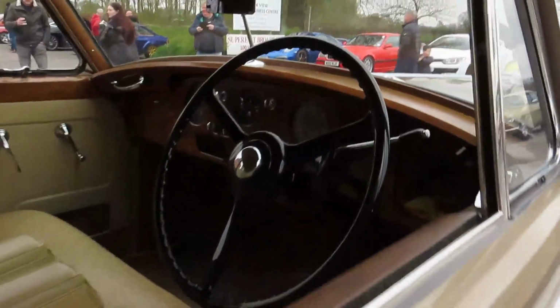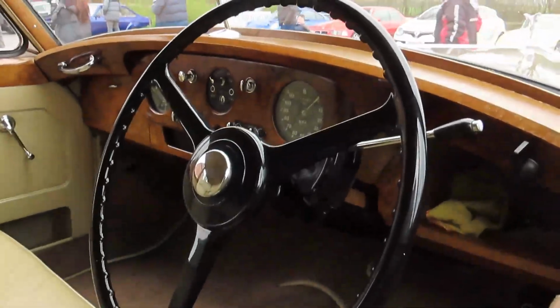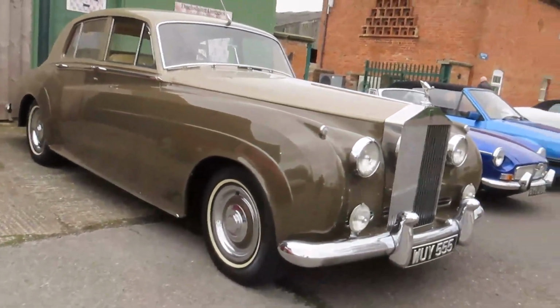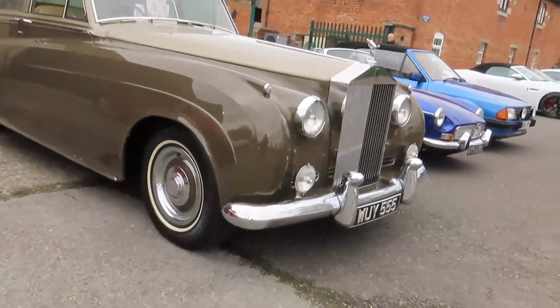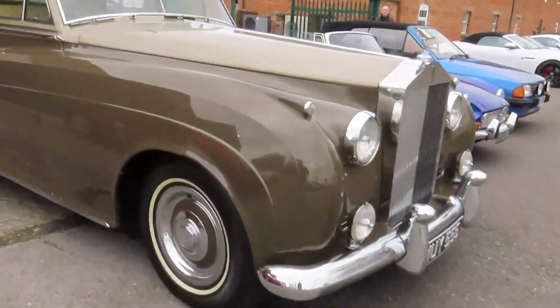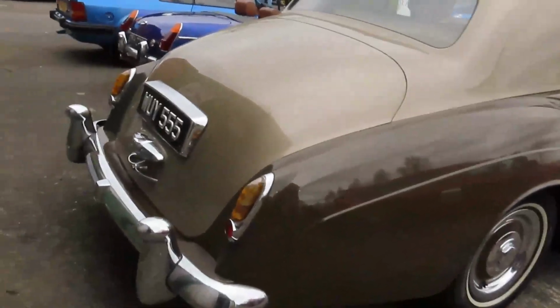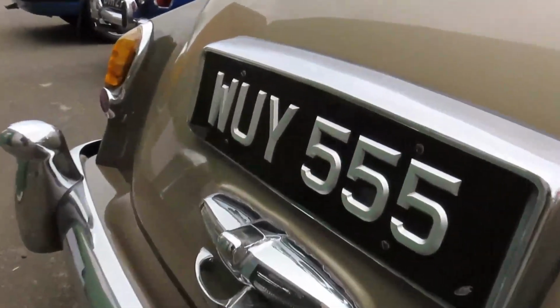Just look at the wonderful interior touch. It's so, so sleek inside. I really like that. Such a lovely thing, isn't it? It just looks so classy, I think. Beautiful old car, this. I like the original style of registration as well.